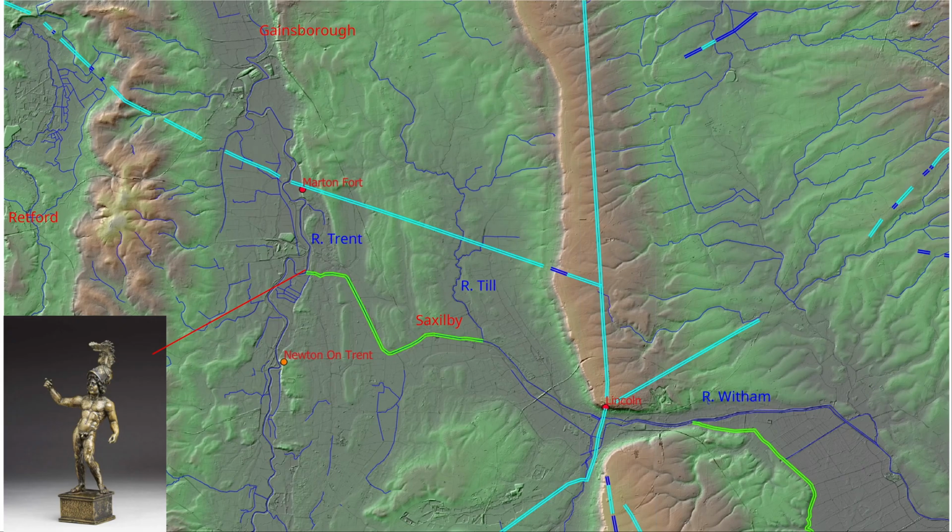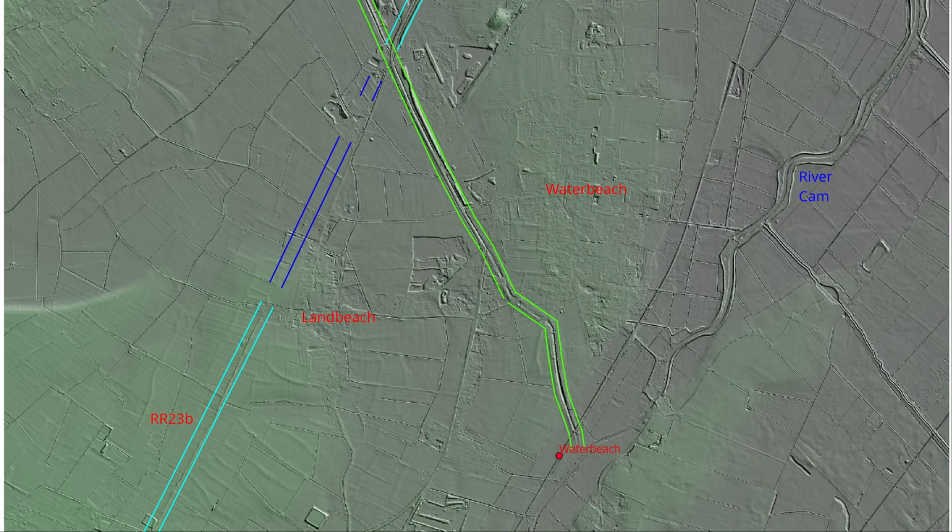There hasn't been much investigation of this feature, as it's still in use as a canal. It's dated to the Roman period by a single find, but what a find! This statuette of Mars was found near Torksey, where the canal joins the River Trent. Despite this, there isn't a complete consensus on whether or not the Foss Dyke is Roman, although historical records show it's at least as old as the 12th century. Now to the Cambridgeshire dyke.